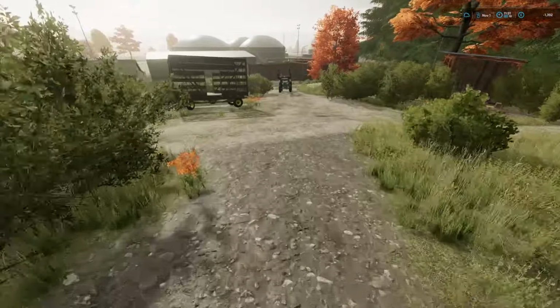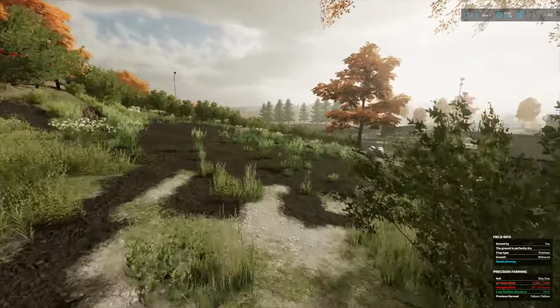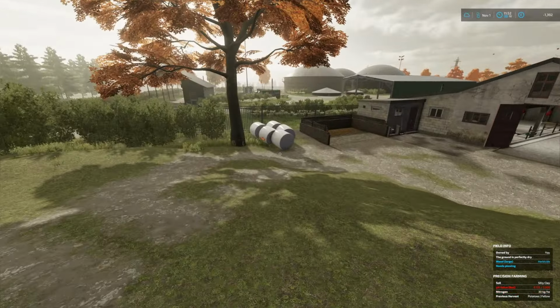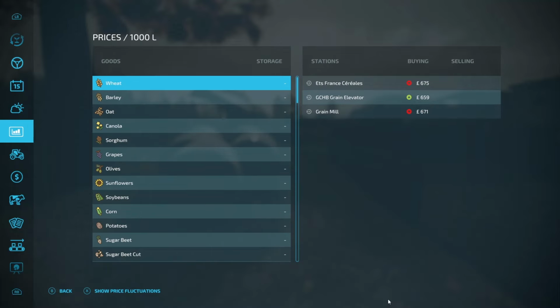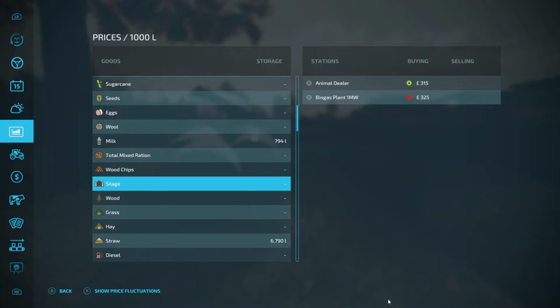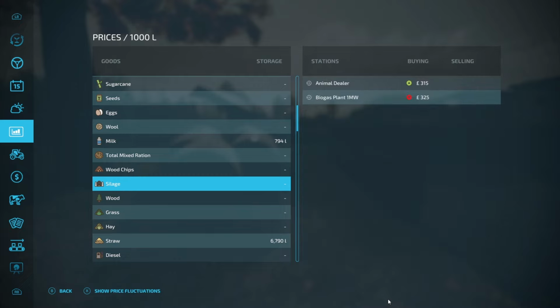Maybe I just sell one lot of bales. Maybe I just sell the one bale. I mean, what would that give us? They are still showing silage, 3,500 litres. I don't really want to sell it too much because, you know, we kind of need it. But we're also close to producing our own, aren't we? 315. Not that far off the main price.